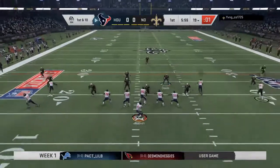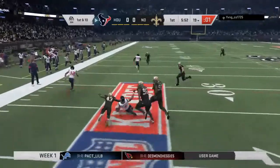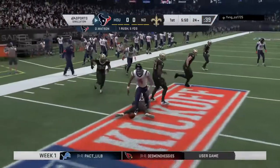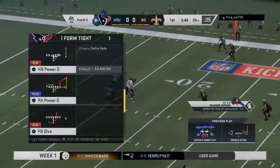Switch gears. Watson just beating the play clock, steps away to his left, and he'll avoid the tackle there with a slide. 5 yards on the game's first play, second down.